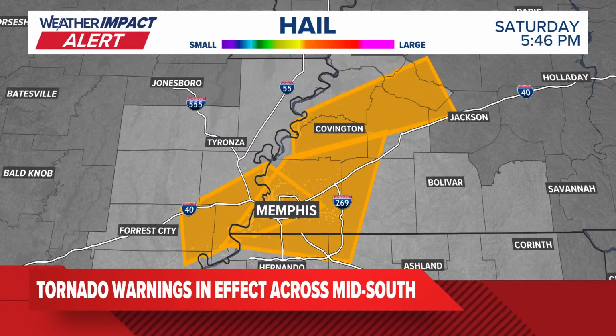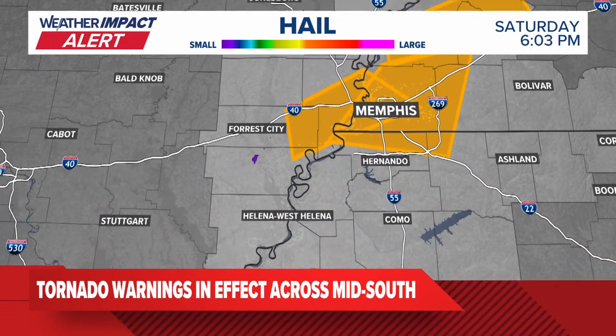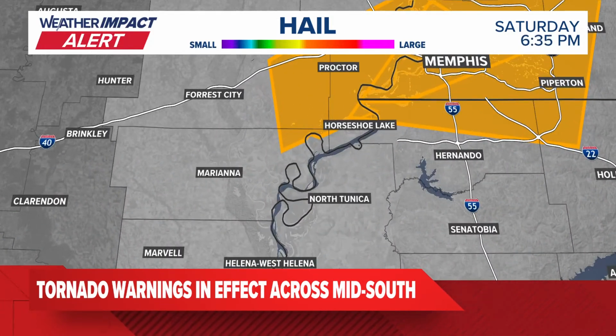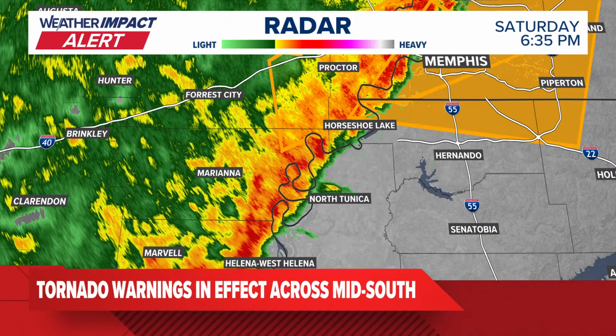It's not quite getting to the severe level around this area, but getting an indication from the National Weather Service that they're watching the Tunica County area. So I want to take a note into that region here. We'll take a look at radar presently, and this is right along that leading edge of thunderstorms. These are non-severe at the moment.